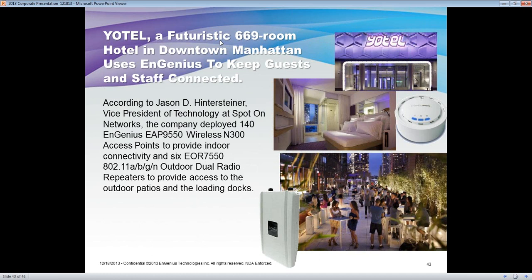This is really cool. I think this really kind of legitimizes us. This is some of our older products, so it's probably our last generation. But this hotel is right downtown Manhattan, right in Times Square. It's a really cool hotel. It has funky stuff like robots that come in to check you in. But they use our EnGenius. So we're at a high profile. This is not a cheap hotel to stay at, and they went with us.